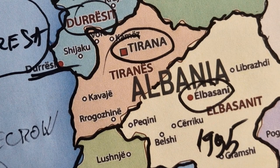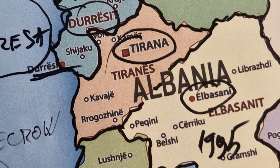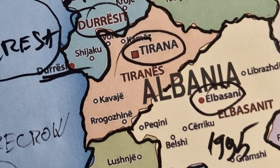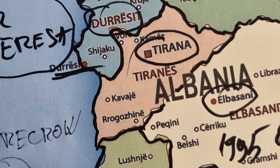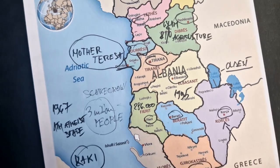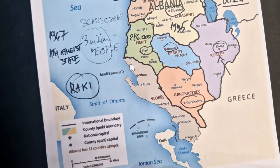So the daughter erected a monument for her father, a dead communist dictator. Okay, that's an interesting fact. Right, now let's move to the next one.